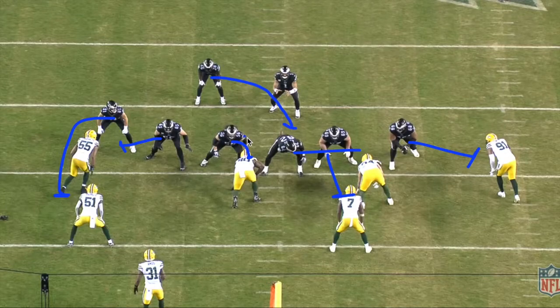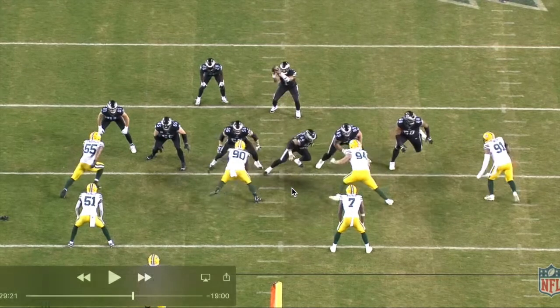This gets cut off like it should. And this gets pushed vertical to cut this off. You see where this could be creasing right here. So just another vertical zone play. Nothing really fancier. This is just mano-y-mano.